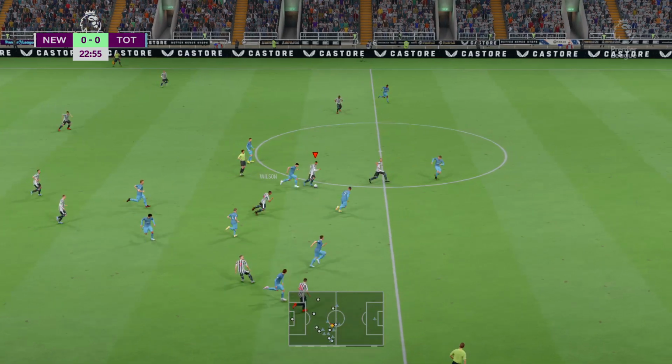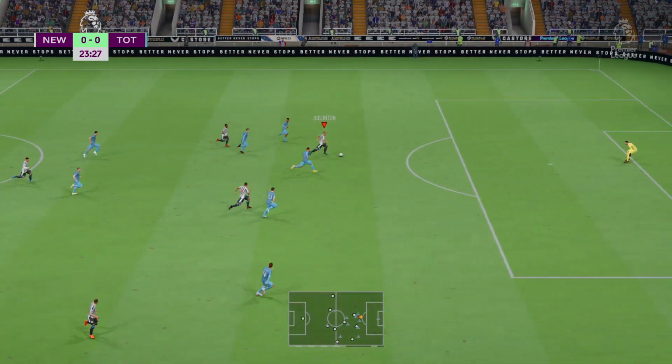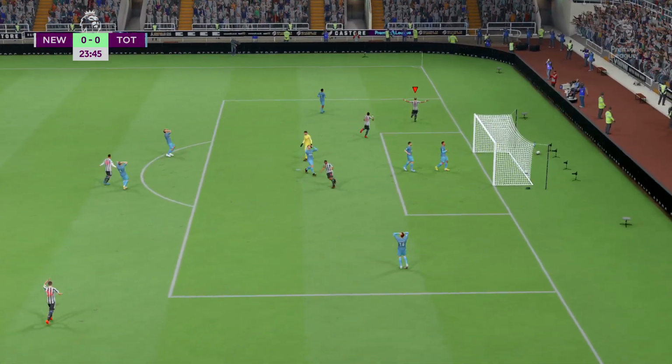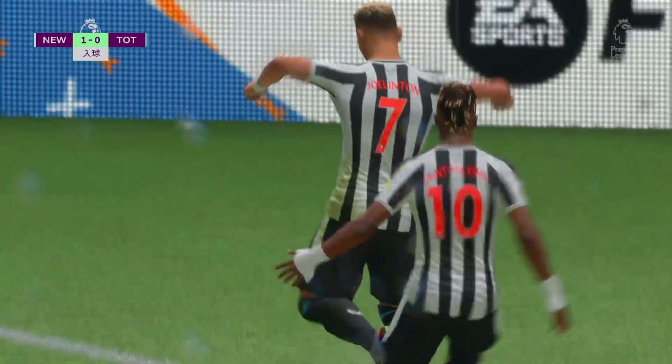Callum Wilson. Opportunity it is. It's got to be. A goal! On the back of sustained pressure. Now they deservedly hold the advantage.